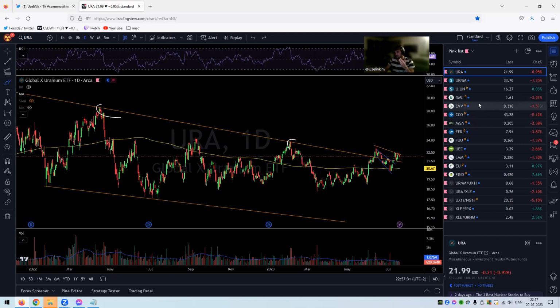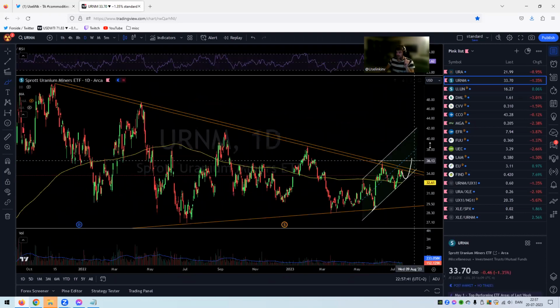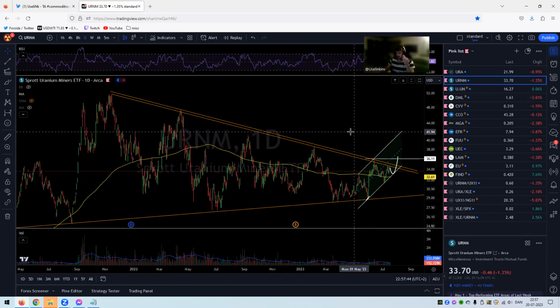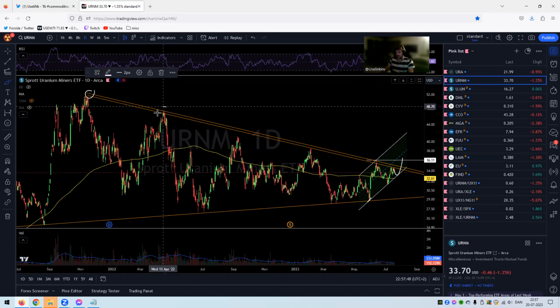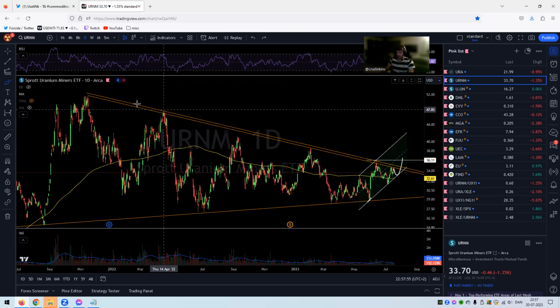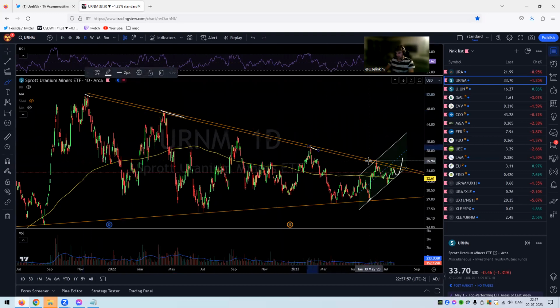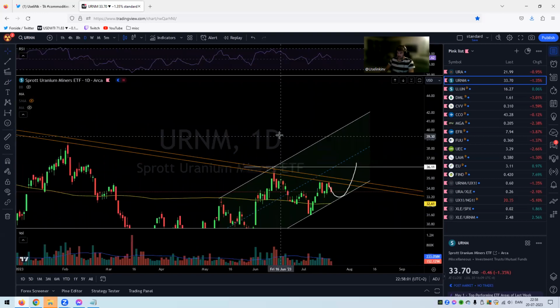As you also can see in the individual companies that I have added here, very close to breaking out on a lot of them, so looks fine. However, on the URNM, which is a 100% pure play ETF, we still need to break out. You can see we have a rail here compared to the other chart, but we have a perfect golden trend line. We have a rail, and we are now going for actually 1, 2, 3, 4, 5 touches to this rail and coming in for number 6.